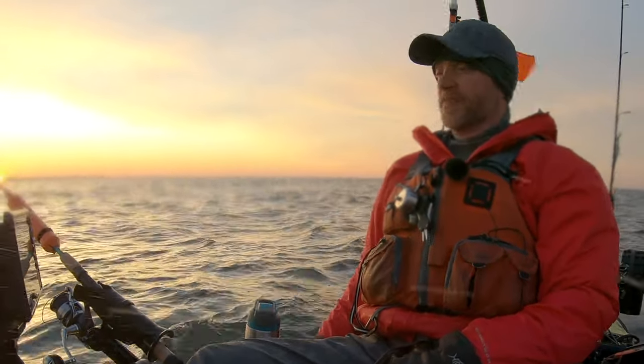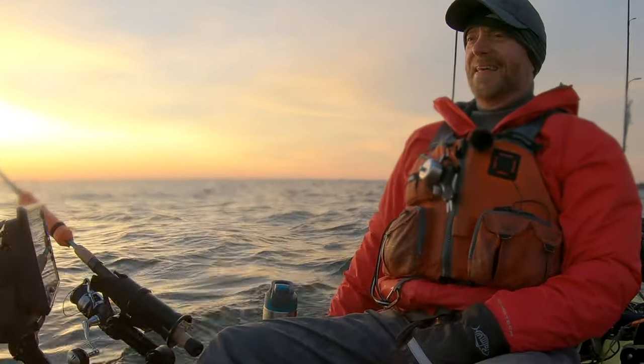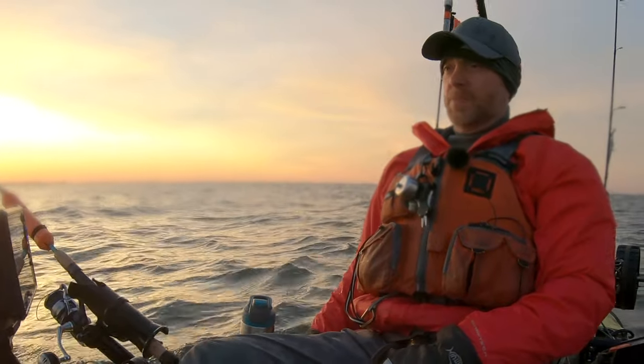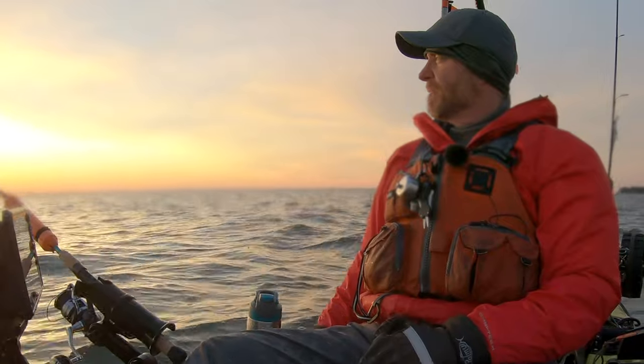Makes it tough to fight a fish. You got big waves and you're fighting a big fish. Whenever you get hit in the side with those big waves and you got a big fish fighting you, it'd be a recipe for getting in the water. And yeah, I don't want to take a 45 degree bath.